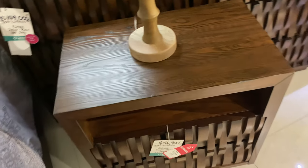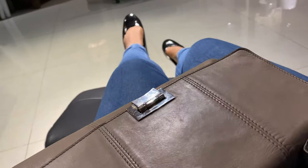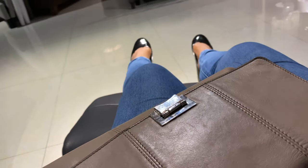I love these side tables and the chest of drawers that goes with it. Don't you love this chair? Like I could sit here forever.